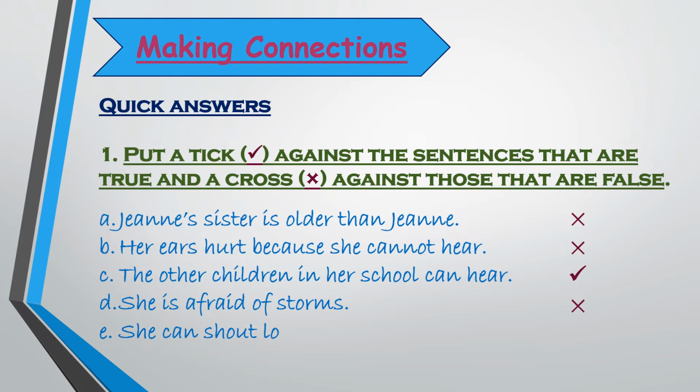Fifth, she can shout loudly when she wants to. Jane's sister can shout loudly whenever she wants to shout. Yes, the answer is yes.